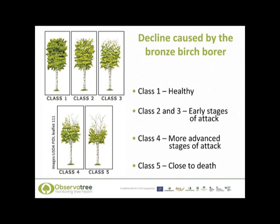This slide shows the pattern of decline in relation to a birch borer infestation, with class 1 being a healthy tree. Class 2 and 3 are in the early stages of an attack, and these can recover if treated. Class 4 is in an advanced stage of attack, and 5 is almost dead. So once a tree reaches these last two stages, they are more or less beyond help. Once 50% of the tree crown has died, there's virtually no going back.